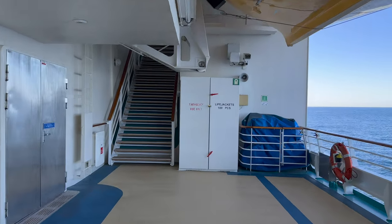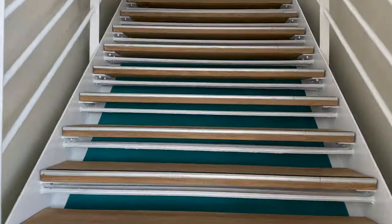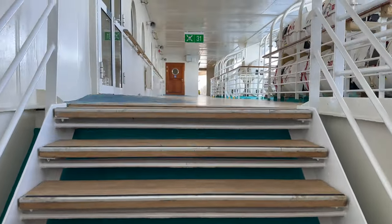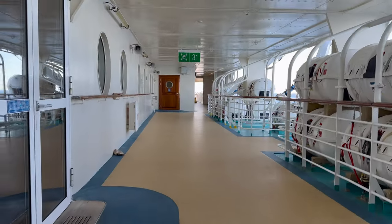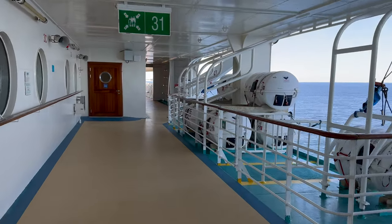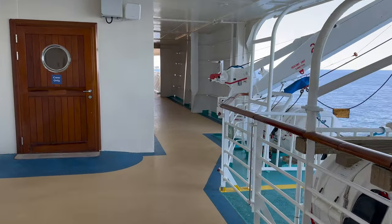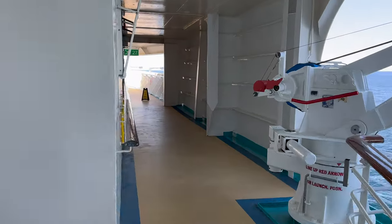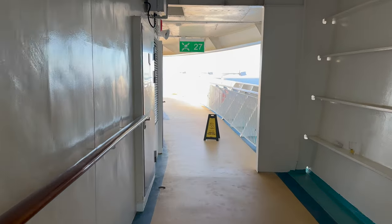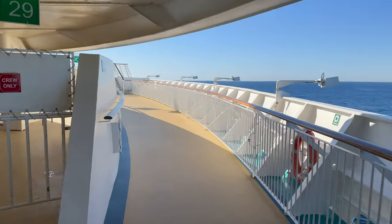And finally, one of our favorite areas of any Voyager class ship is the outside walking track. This outside area spans decks 4 and 5, and it includes the helicopter pad at the front of the ship. This outdoor walking area includes the smoking area on deck 4, and also has several shuffleboard courts, if that's what you call them, areas, play areas, I guess.